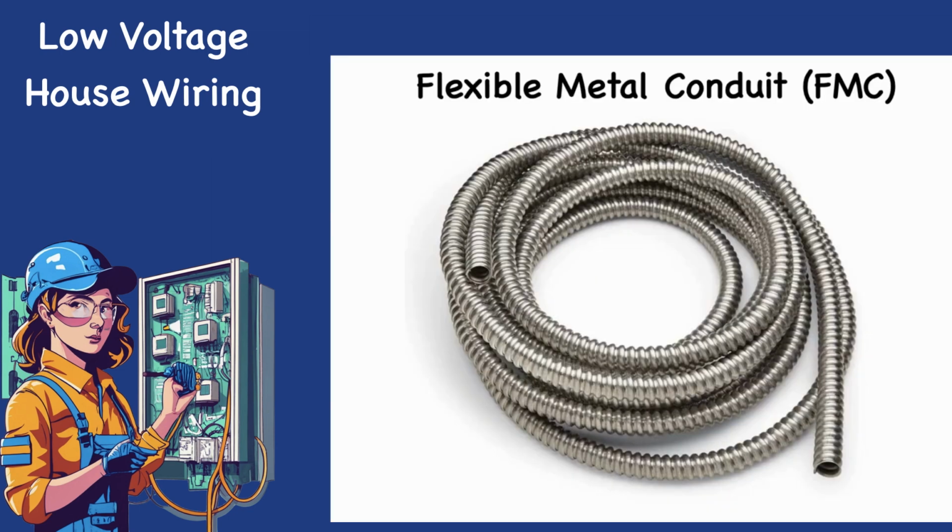Flexible metal conduit, FMC, is commonly called greenfield or just flex. The main difference between MC cable and FMC is that FMC doesn't have the insulated wires pre-installed. You have to pull them through after the fact. This requires more work, but gives you the option of pulling and protecting more than one circuit in the same conduit. It also allows you to add wires in the future, something you can't do with MC cable. FMC is identified by its diameter. The most common sizes are 1/2 inch, 3/4 inch, and 1 inch.